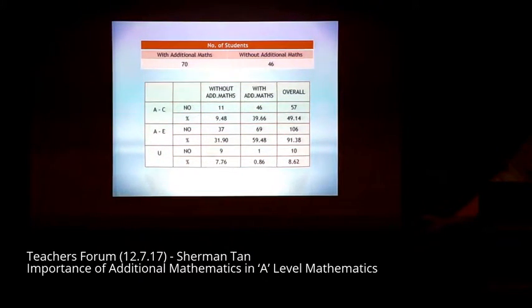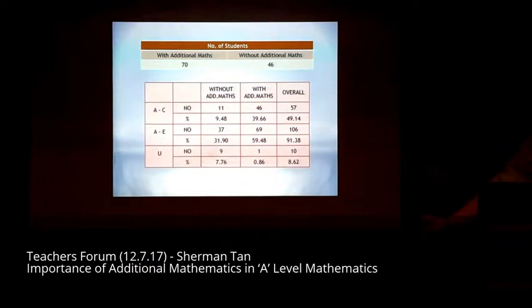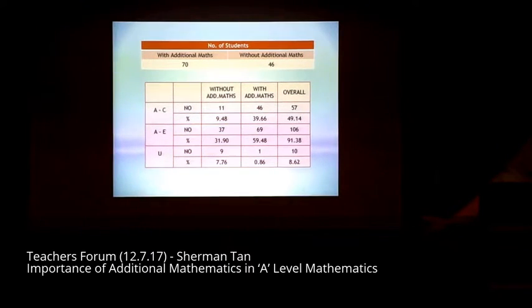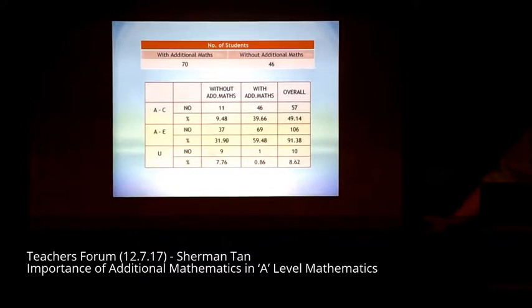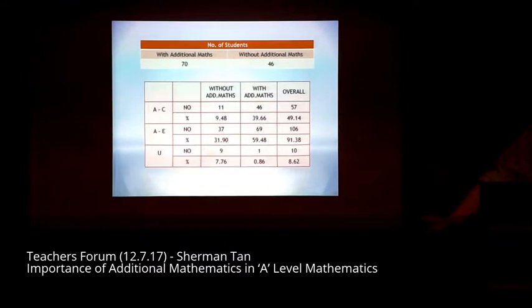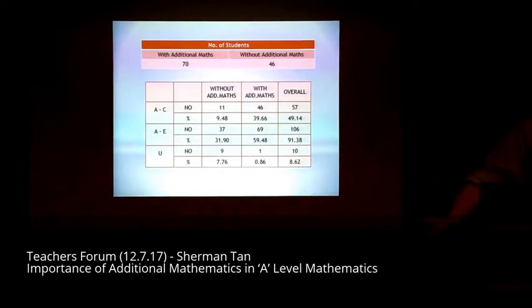And A to E, without additional maths, is 37 out of a total of 116, which is about 32%. And then about 59% scored A to E for those who have additional maths. And then U, without A maths, is 9 students, with A maths only 1. Okay, so you can almost see that those with additional maths have a bigger advantage compared to those without additional maths.